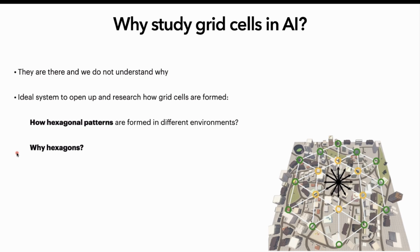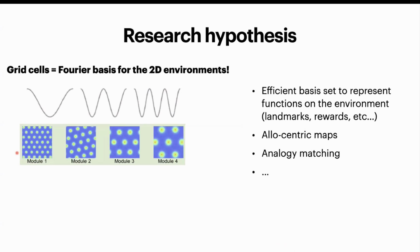Why do these neurons activate on the vertices of hexagons and not any other geometric figure? This is a puzzle still in the field. The research hypothesis here is that the grid cells are akin to a Fourier basis for 2D environments. So if you're familiar with Fourier analysis, basically what it means is to decompose a signal into a superposition of sinusoid waves of different frequency, like the little waves that I show here. So a bank of these functions, which basically are sinusoids of different frequency.